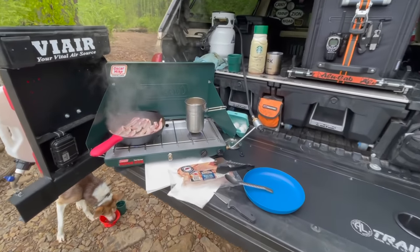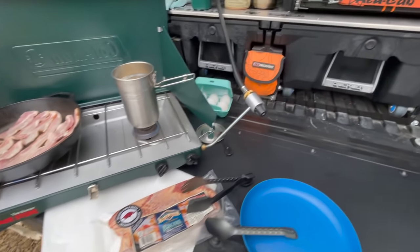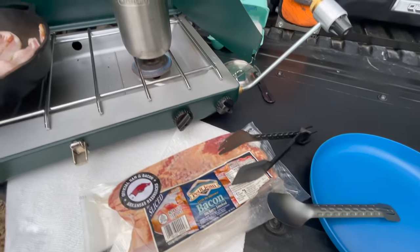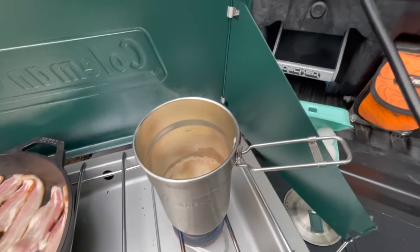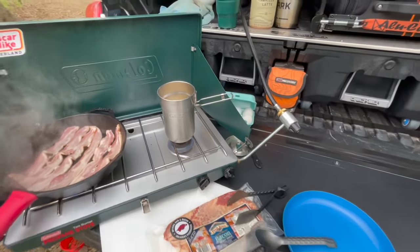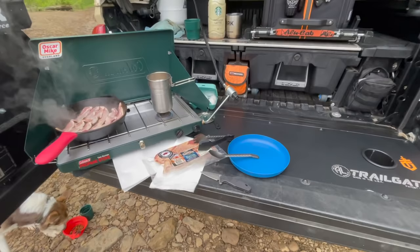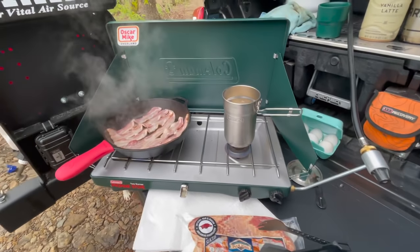Let me flip the camera around, actually. So I'm cooking the classic bacon and eggs. That's the eggs back there. Petit Jean bacon. Got some of this Starbucks coffee. I'm just heating up, so I won't have to really work at making a whole fresh cup, but I'm so excited.